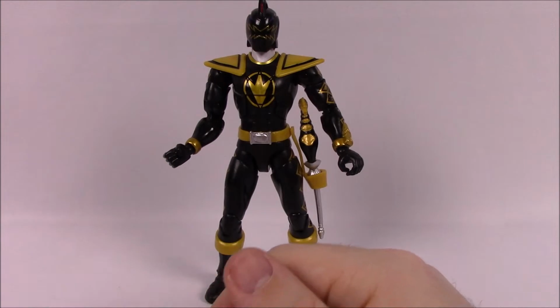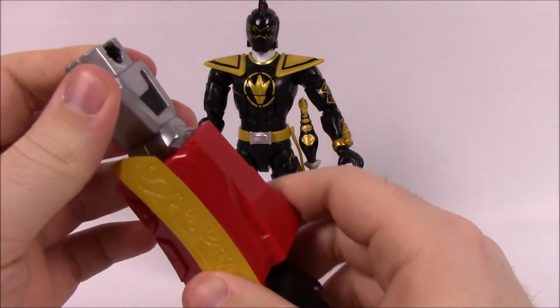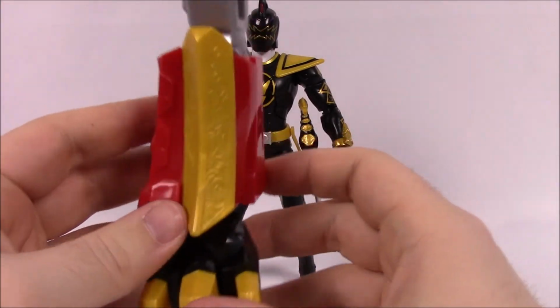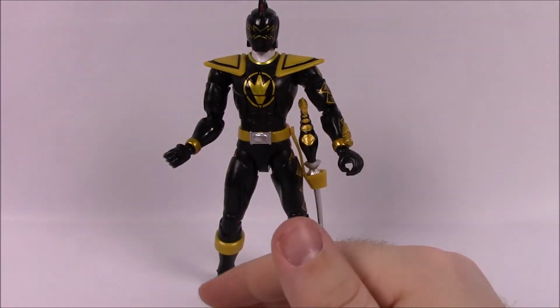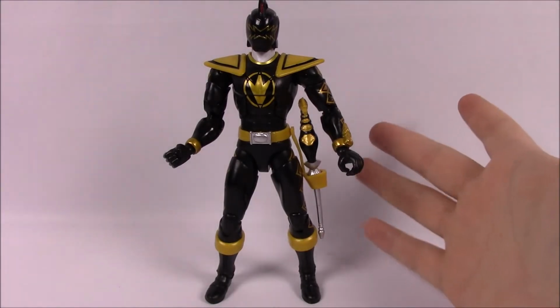And for the Thundersaurus Megazord, we do have the foot here. It's the right foot, I believe, there for that, and so we'll look at that in a little bit, obviously. And that's going to be it for the Black Ranger.